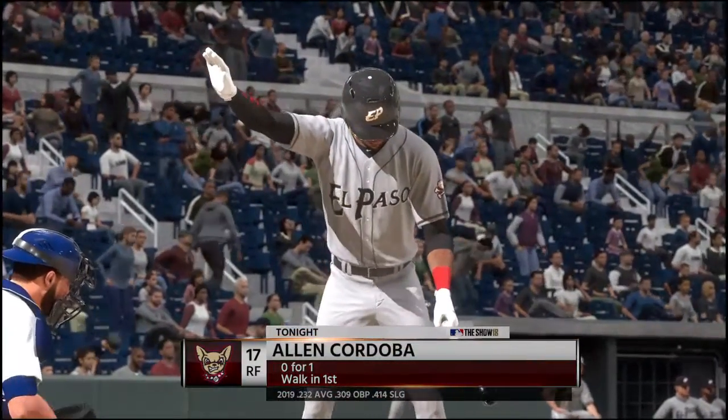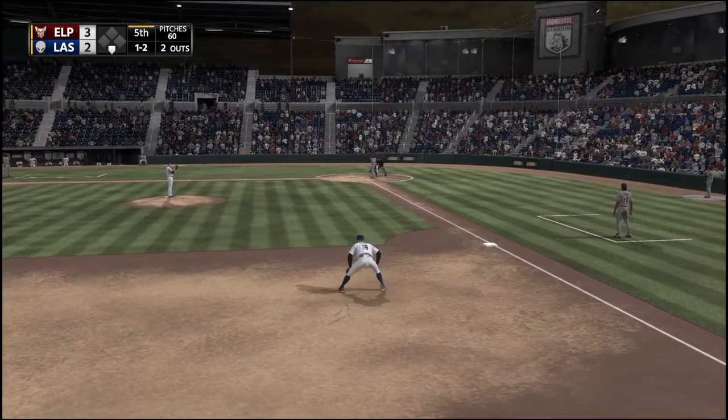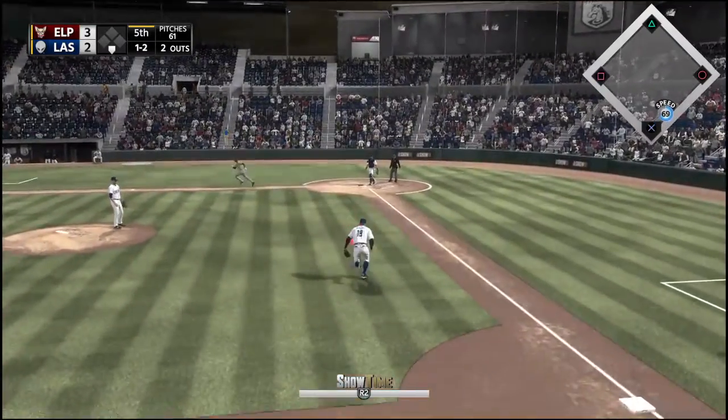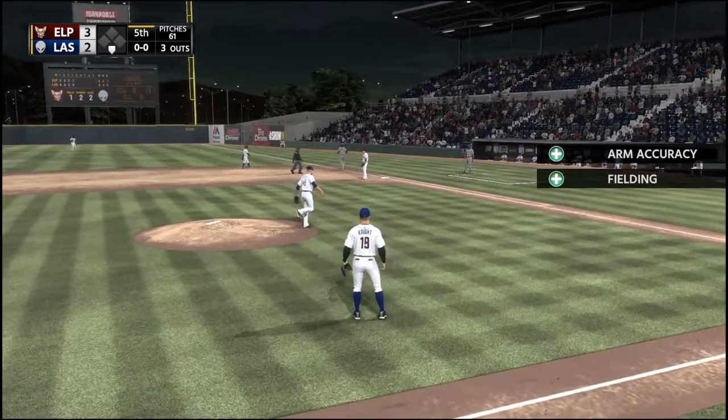Alan Cordoba hits next. He was a ground out victim last time up. Alan Cordoba. A bunt attempt here as he gets this one down. Knight barehands it. And a super play to gun his man down as the side is retired.